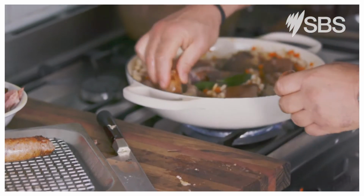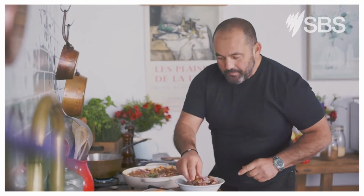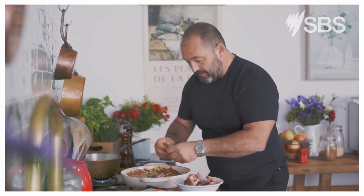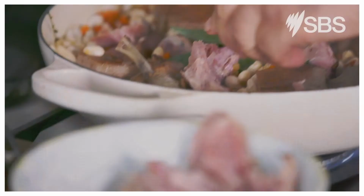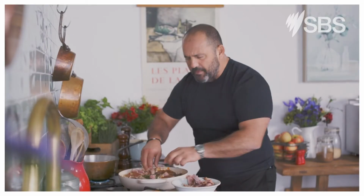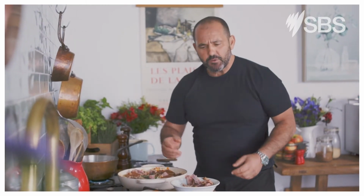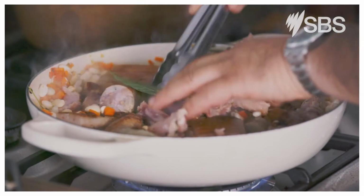We are feeding the troops. What I mean by feeding the troops: did you know that during the Hundred Years' War between France and England, during the Battle of Castelnaudary, the French people were under siege, and the residents decided to make a big stew, a casserole, a cassoulet for the soldiers during the battle? And guess what? The French won.